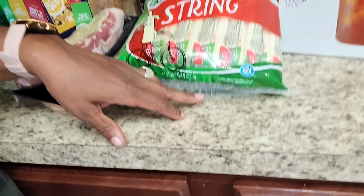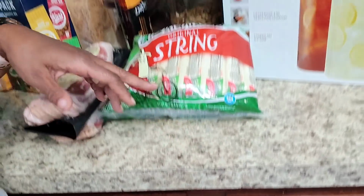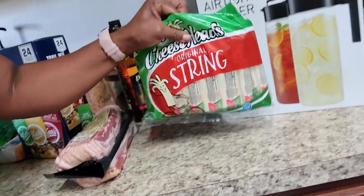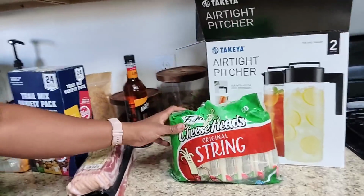So this one expires February 22nd. But they'll be gone. If anything, we can freeze them. And you can freeze these, take them out, batter them, and fry them. Or freeze them, take them out, batter them, put them in the oven. And that stops the melting process of the cheese before they can actually fry and cook. Tip for me to you if you want to do fried string cheese, okay?